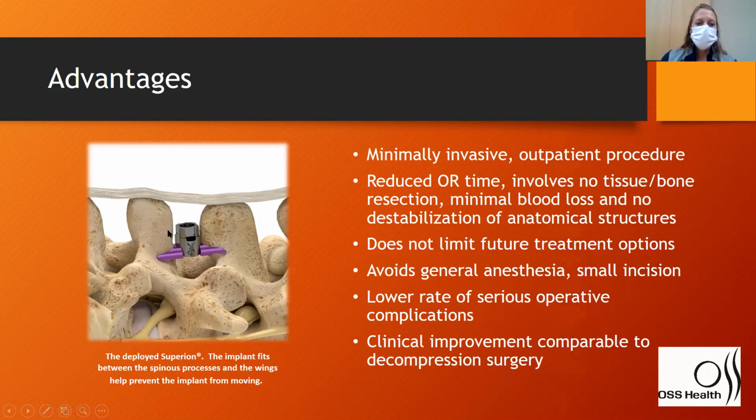The most common one is having a fracture here of the spinous process. That's most commonly seen in people with osteoporosis, which is why in osteoporotic patients, it is not recommended. That's an exclusion criteria. However, if a spinous process does fracture, we treat it just as you would a regular fracture anywhere else in the body. It's relatively conservative management.